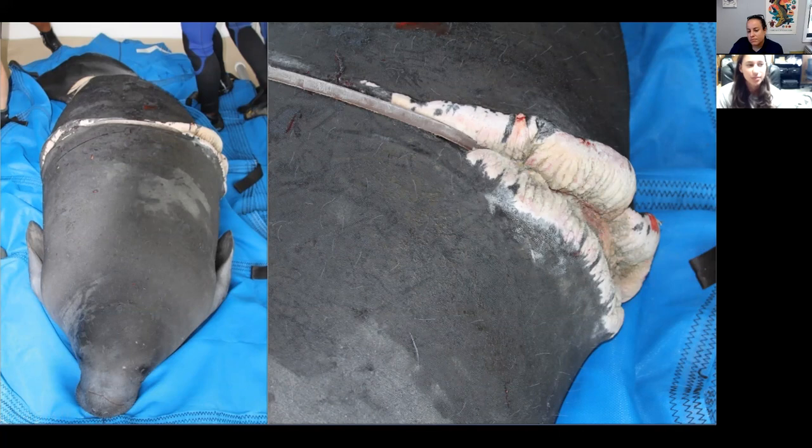So this is a great example of how important it is that when you do see entanglements, to give us a call and not attempt to remove it on your own. Removing an embedded entanglement like this can be dangerous for the animal, as well as yourself if the animal becomes spooked. So this way we can head out there and assess on our own and determine what the best course of action is for the animal.